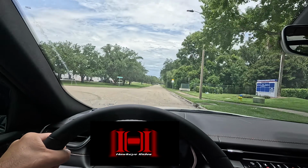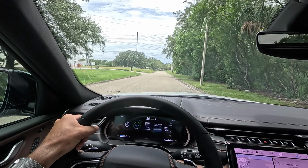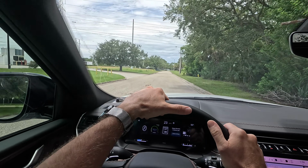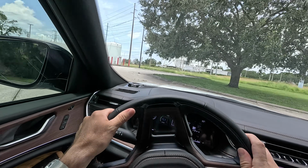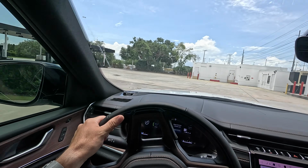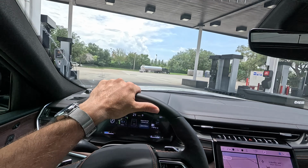And the brakes. I don't know if you can tell by my screen, but it really does grab, so I appreciate that. Show you some of the maneuverability of this vehicle too. Look at this. That's why you buy a Jeep. It literally just can conquer any terrain, and it's quick too.